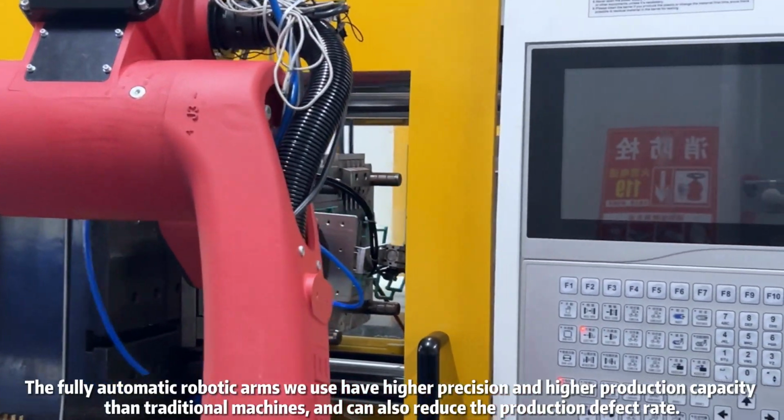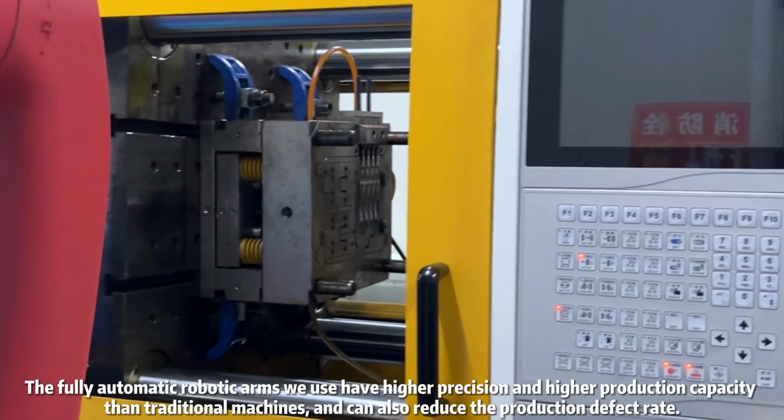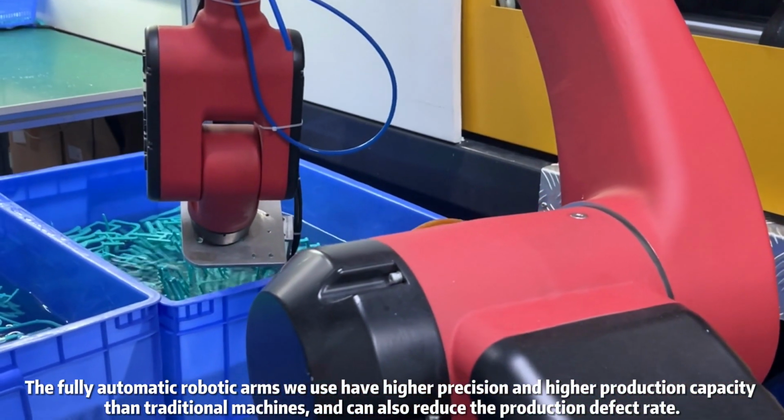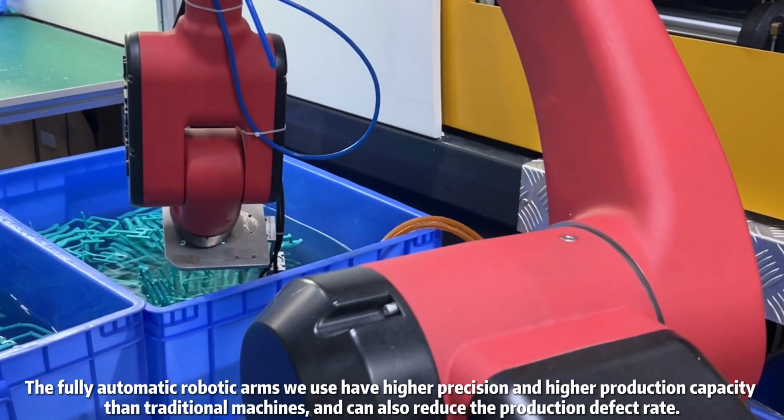The fully automatic robotic arms we use have higher precision and higher production capacity than traditional machines, and can also reduce the production defect rate.